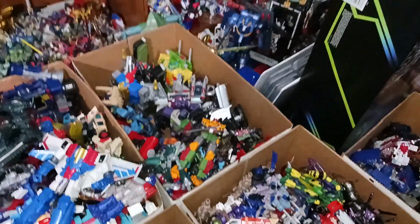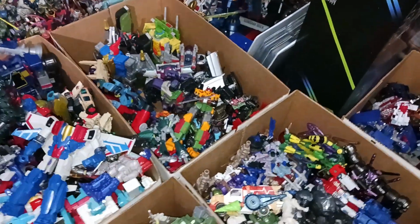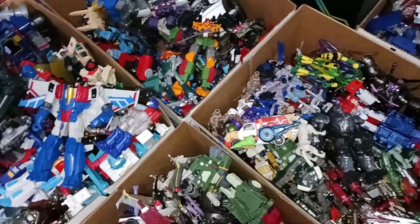My Gundam situation isn't as bad. I have one master grade and one jumbo guy that I just don't have shelf space for. But it's not like this.